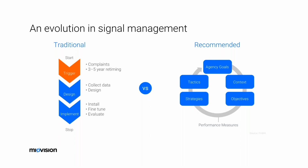So where the traditional method of signal management is predominantly complaint-driven by frustrated citizens, outdated as some agencies don't have the resources to undertake massive retiming projects every 3 to 5 years, especially since the improvements are typically one-off projects. There's a set end to measuring impact, and there's no continuous data collection to capture what actually happens in the day-to-day.